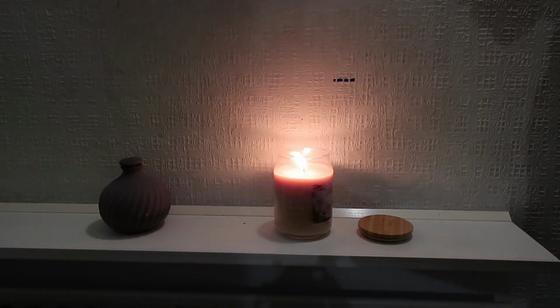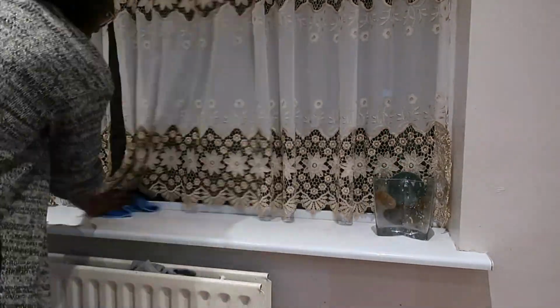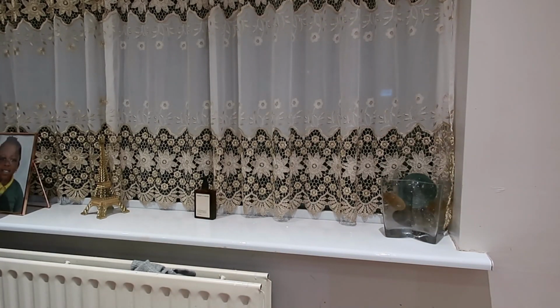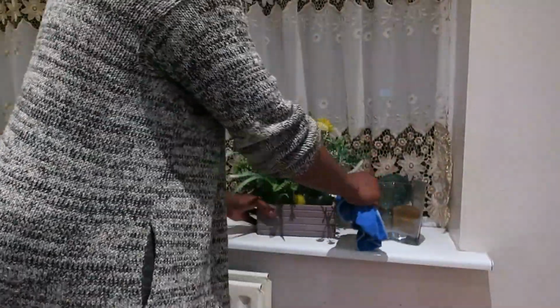And after cleaning, I lit my candle. I got this candle from Asda. Those of you who've been watching my vlog, you know about this candle. You guys, if you don't get this candle from Asda, I don't know what you're doing with your life, because your whole house will be smelling so good, I swear.